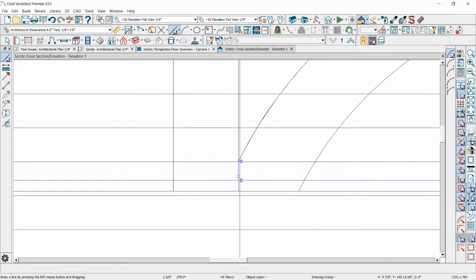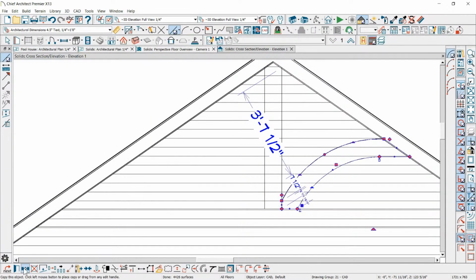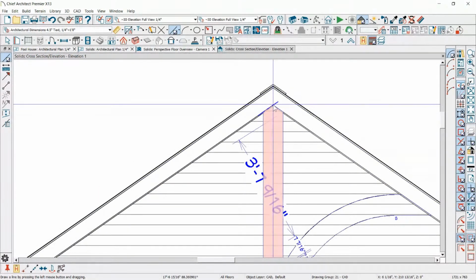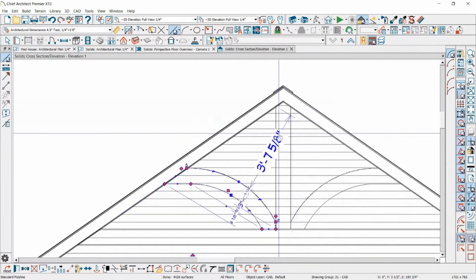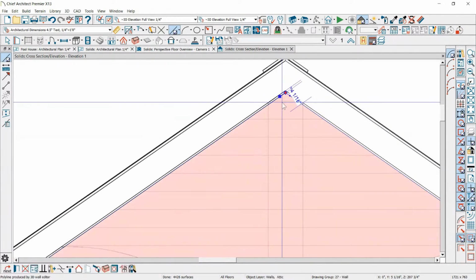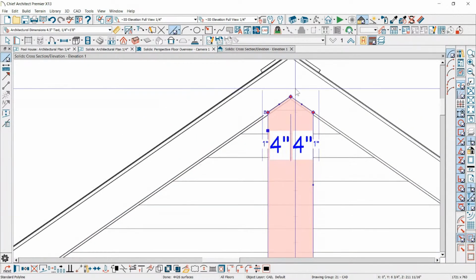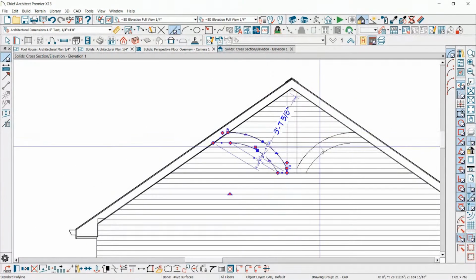All right, so just join this together. Click here and here. That's a piece right there. Copy, reflect around the ridge up here. If I get to my center point, come on. There you go. And there's my other side. And then up here, I could just reshape that to be what I want it to be. Oh, I already did. So there you go. So now I've got my 3 pieces that I want.